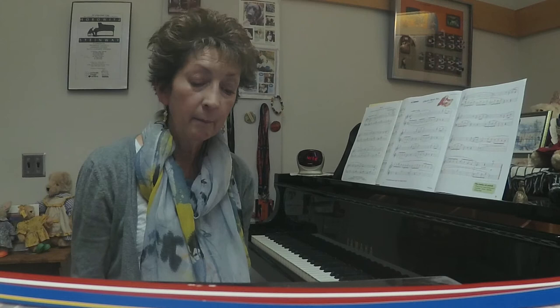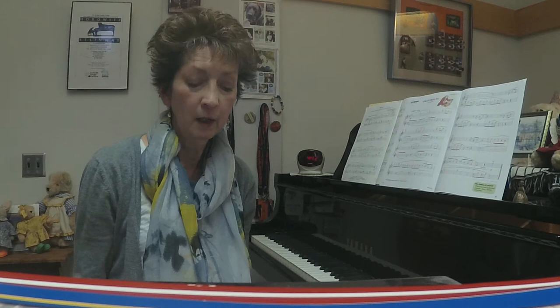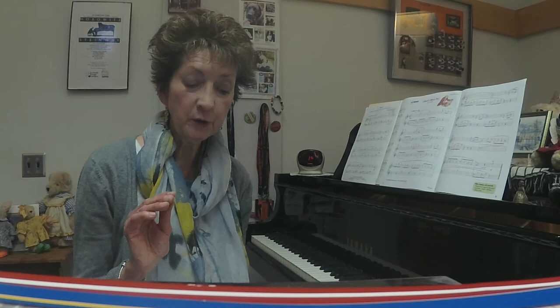Next step. I will focus on the right-hand melody using measures 9 through 10. My thought here is to have the student listen for the intervals of the melody. Rather than play the entire melody, I am going to single out the first intervals and play those first, F to A.